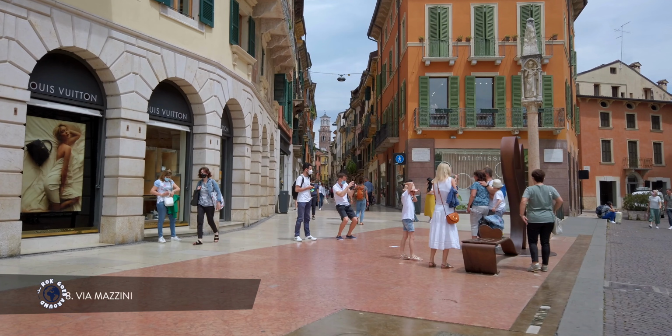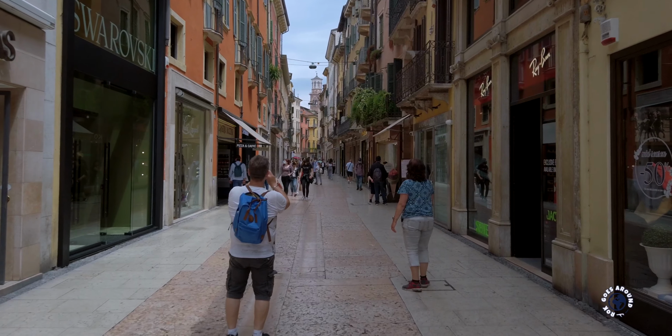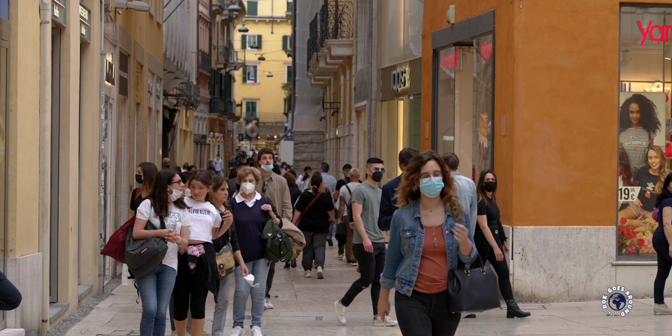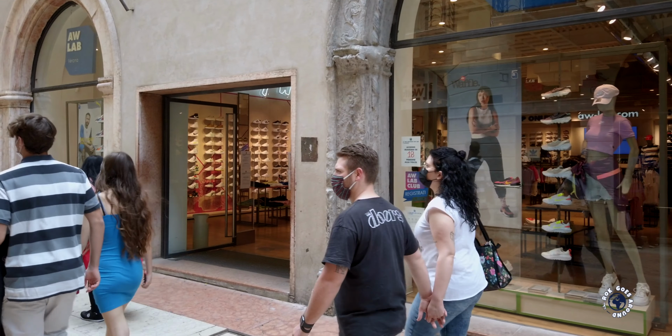From the biggest square, Piazza Bra, this beautiful street takes you to the second largest and even more beautiful square that we'll visit later. This is Verona's main shopping street, and it is one of the largest pedestrian areas in the city. This is also one of the busiest streets as it is lined with beautiful high-end shops, and it's a perfect place for window shopping.